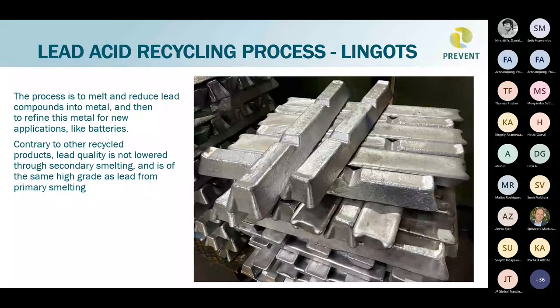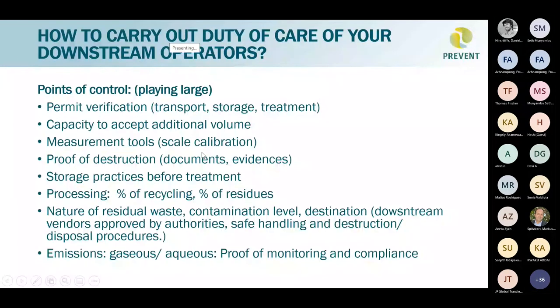So if you have to make some controls of your operator in charge of batteries, you should verify their permit, transport, storage for treatment, and their capacity. Can they accept more volumes? Do they have a calibration scale to make sure they do a proper mass balance? They should provide you proof of destruction of the batteries, evidence of that.